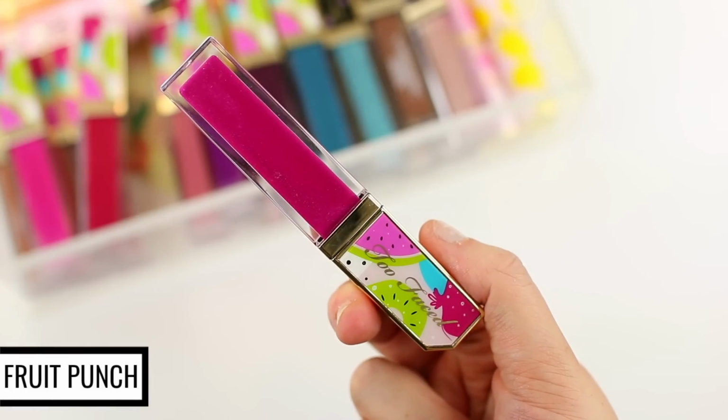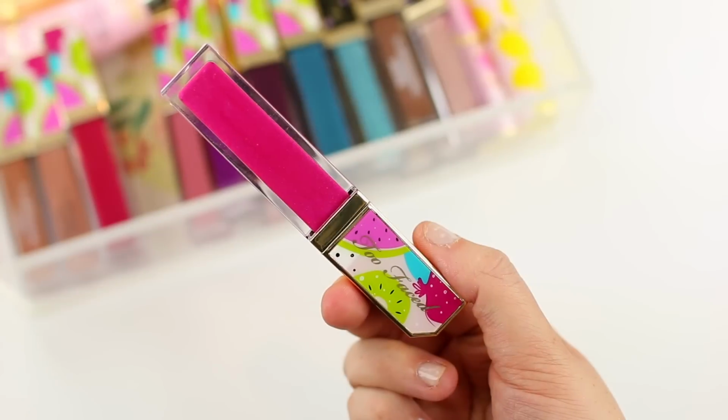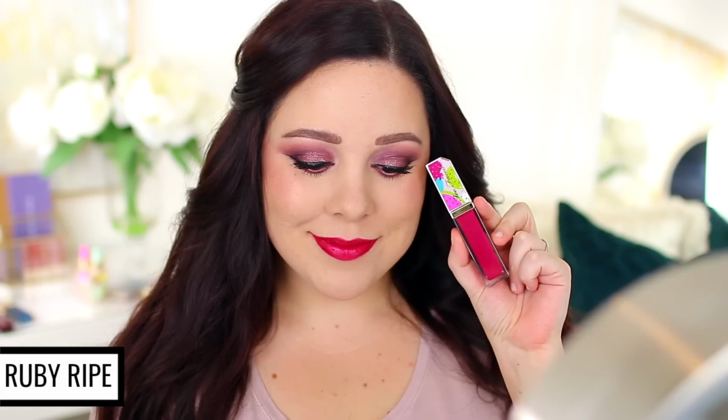Some of the darker shades are a little bit streaky, so you would have to build them up, and honestly, I would recommend wearing them over a lip liner, especially the darker shades, because they do have a tendency to slip around because they are lip glosses. They're very plush, very comfortable on the lips. They feel really high quality and really beautiful, and they have a really beautiful sheen to them.